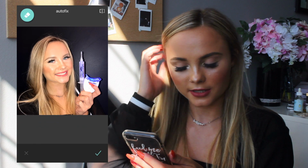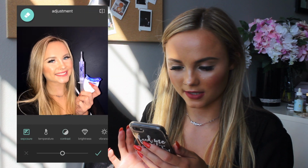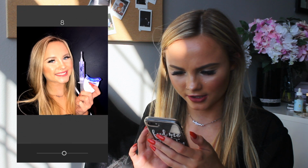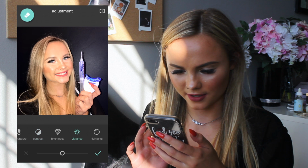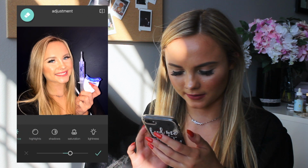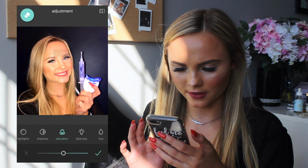What I'll do is I'll go into the tools, I'll do autofix usually if I like it, sometimes I don't. And then brightness, I'll change that, but for this photo it doesn't really need to be changed. Vibrance, I'll put up, and then lightness I'll usually put down a little bit. There you go. It doesn't really change much, but it just changed enough.